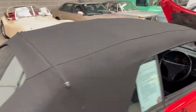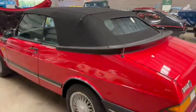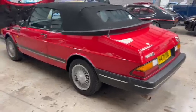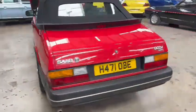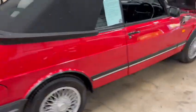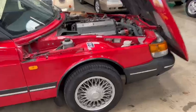Yeah, lovely. Lovely soft top on there, look, as you can see. Very, very clean and tidy on the paintwork. I tell you what, it looks a real straight level car, this. Nice and tidy around the rear bumper. Wheels and things are nice and clean. All the bits of trim are nicely intact still.